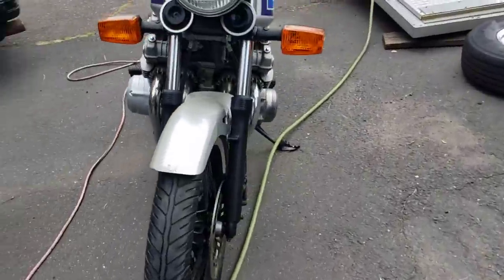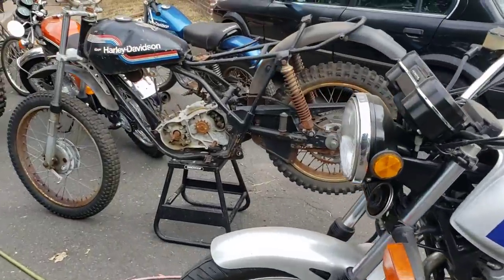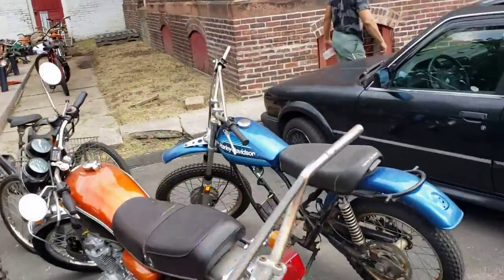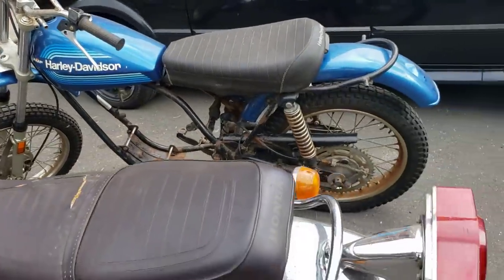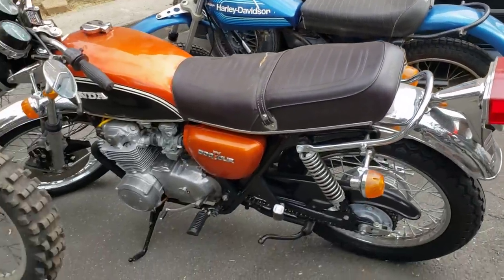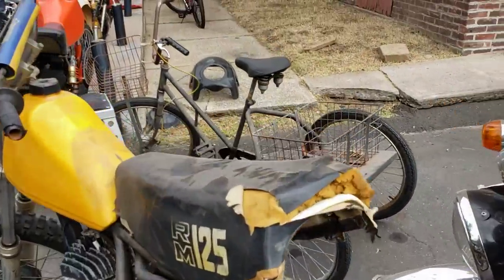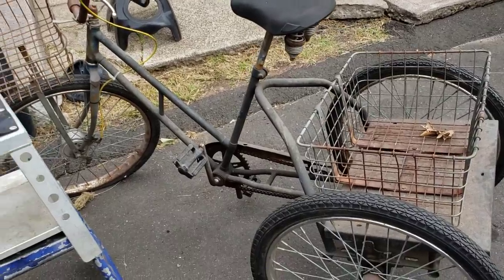And then back over here, 754 Honda, another Aramaki. I got a complete motor to go with this. Another Aramaki, the motor's out of the frame, but I have a complete motor to go with that one. Love the tank and tin on that one. That's really nice. CB754, an RM125, an antique, looks like something from the '30s, heavy duty trike.